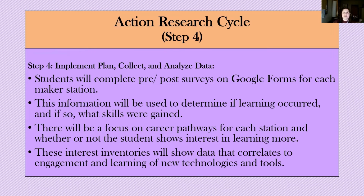The survey would be constructed in a way that would allow for specificity in the skills that the students learned, as well as exposure to the technology and future career pathways. The research would determine if exposing the students to these components during library time has influenced them to any potential change that they may have from beginning the makerspace activity, like if they are now interested or focused on learning a career pathway that they had not learned about up to this point.